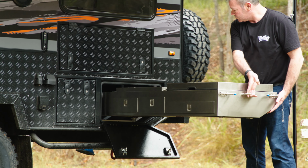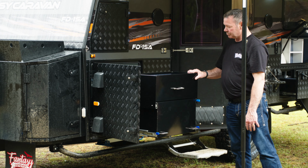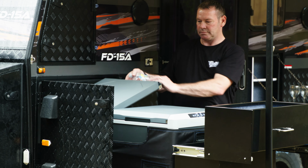Outside, the layout is traditional, but in my mind, the best layout. You have a kitchen slide to the rear, fridge to the front, and some storage in between. For me, that's ideal. Anybody cooking is not going to get bumped into by anybody hunting another beer or grabbing something from the fridge.